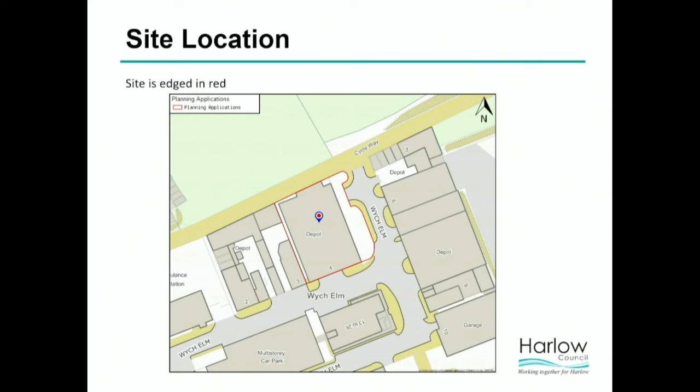building comprising 53 units. Number 6 to 10 Wych Elm, also to the west, are also in use as commercial uses and a place of worship. Number 10 Wych Elm has also recently obtained a resolution to grant permission for similar development with commercial floor space at ground level and flats above.